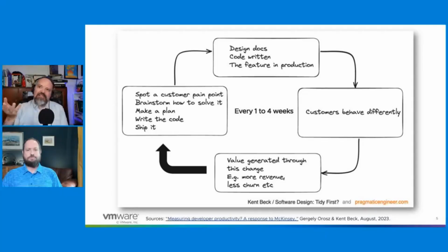And the next stage is, of course, you want to see if your customers are behaving differently. Did it actually fix their problem, right? And we'll get to some good metrics around that. And then if it did fix their problem, then great. You can fix it even better, or you can try to fix it again. But if you go through this cycle every 1 to 4 weeks, and of course, the changes that you have are not the same amount of changes in code you would deliver in 12 months.